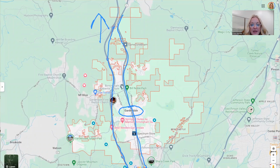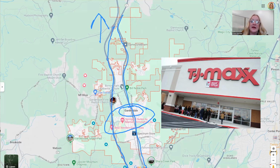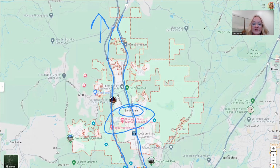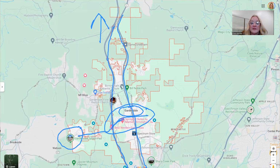So the major downtown part of Gardendale, or the major city area of Gardendale, that's going to be right here. This is where you're going to see a lot of the commerce, a lot of the restaurants. You're going to see Publix grocery store, TJ Maxx, Walmart, all of that. And that is off of the exit Fieldstown Road. You can see that Fieldstown Road runs through here. Fieldstown Road is a major intersection of Gardendale, and it'll lead you down Fieldstown Road to Kenny Clemens complex that I mentioned. And so that's Kenny Clemens complex.